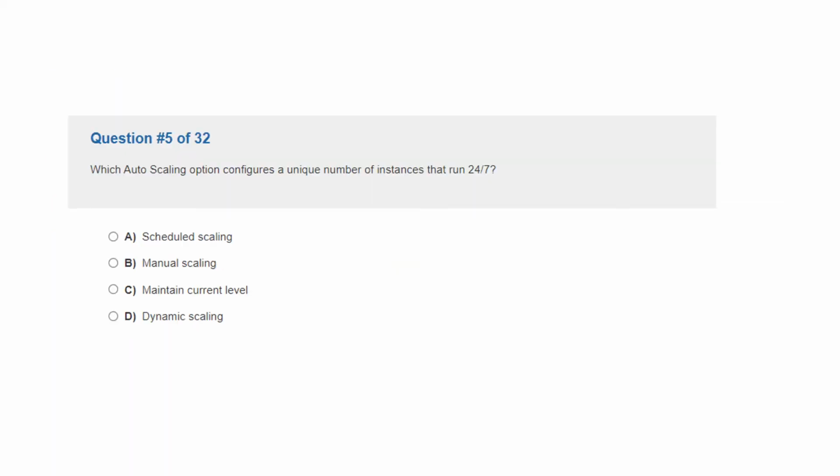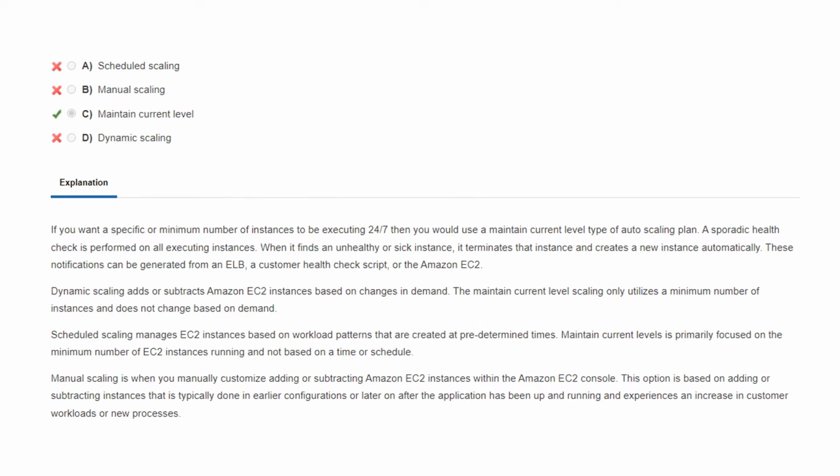Question 5. Which auto-scaling option configures a unique number of instances that run 24/7? The correct answer here is C, maintain current level. If you want a specific or minimum number of instances to be executed 24/7, then you would use a maintain current level type of auto-scaling plan. A periodic health check is performed on all executing instances. When it finds an unhealthy or sick instance, it terminates that instance and creates a new instance automatically. These notifications can be generated from an ELB, a custom health check script, or the Amazon EC2.